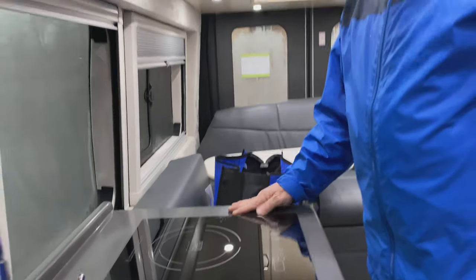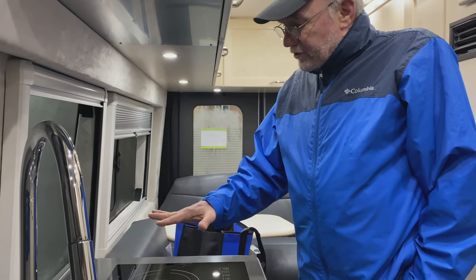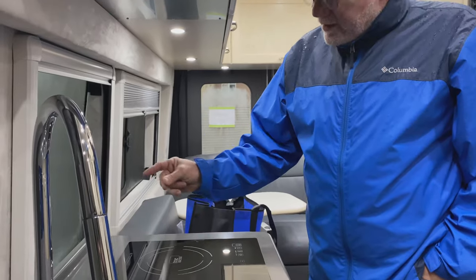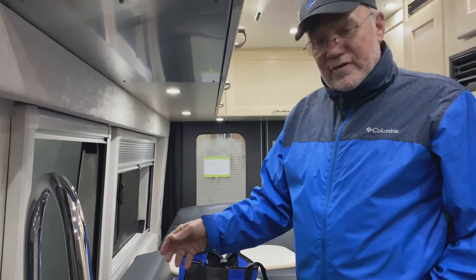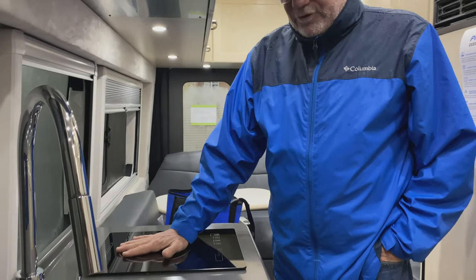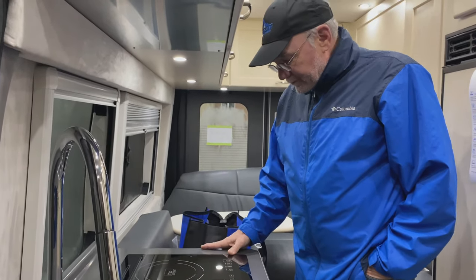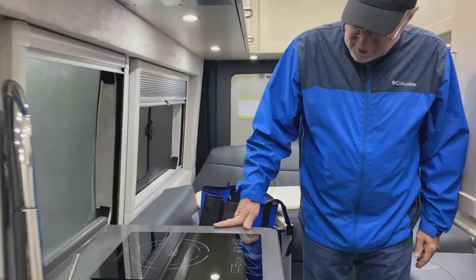Induction cooktop, you can read up online a little bit about them, but you need a certain type of pan that sits on here and gets hot right away. You turn it off and it gets cold almost instantly. I've seen videos where they boil water and take the pot off, and within a few seconds you can lay your hand right on here. So that's a new feature for Pleasureway that I think people are going to like.